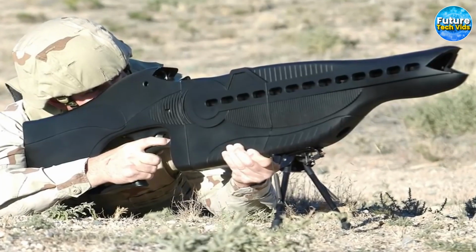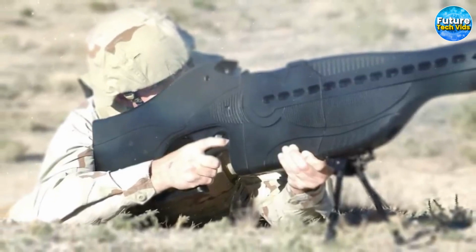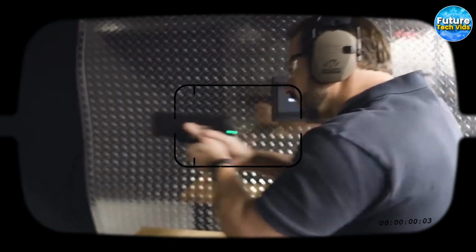So whether you're a science fiction fan or just fascinated by cutting-edge technology, the phaser rifle is an amazing invention that captures the imagination and inspires us to dream of a better, more advanced future.